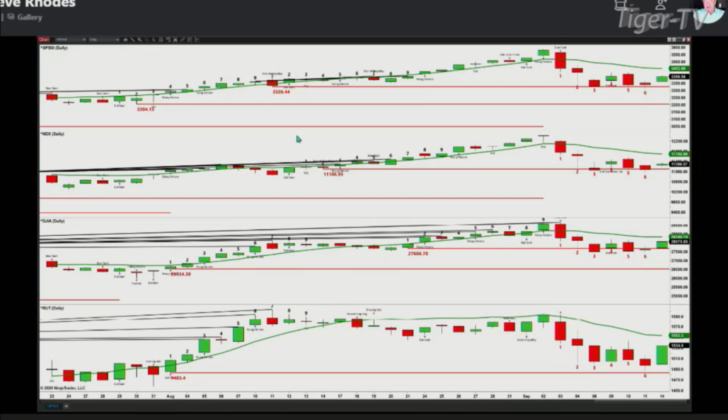Now on this chart, we've got several of Stevie's tools. The one tool that I want you to pay attention to right now is really the TD9 count. And really what you're looking at is the breakout levels. Those are the red horizontal lines going across my screen. When a market breaks out, ideally, what you want to do is buy the market as it pulls back to that breakout area.